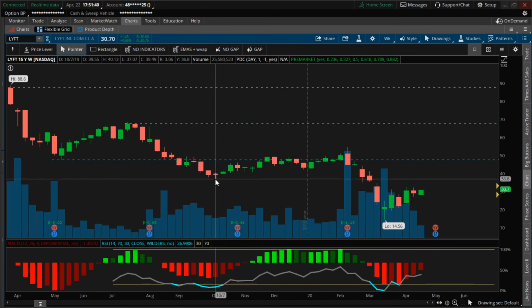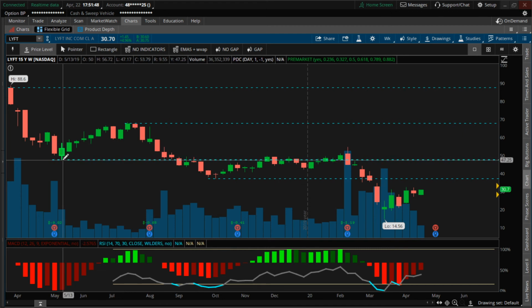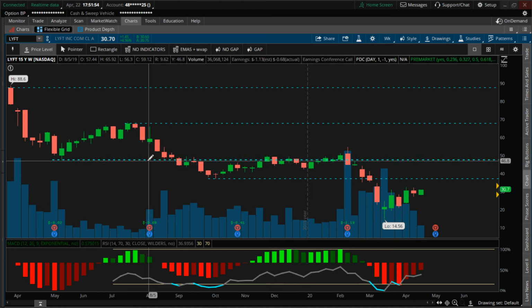found some support right here, right? Found some support right here at this wick, because that's where the buyer stepped in and pushed it back up, and it came back up here to the support area and got rejected. Basically, it couldn't really push above this blue line.